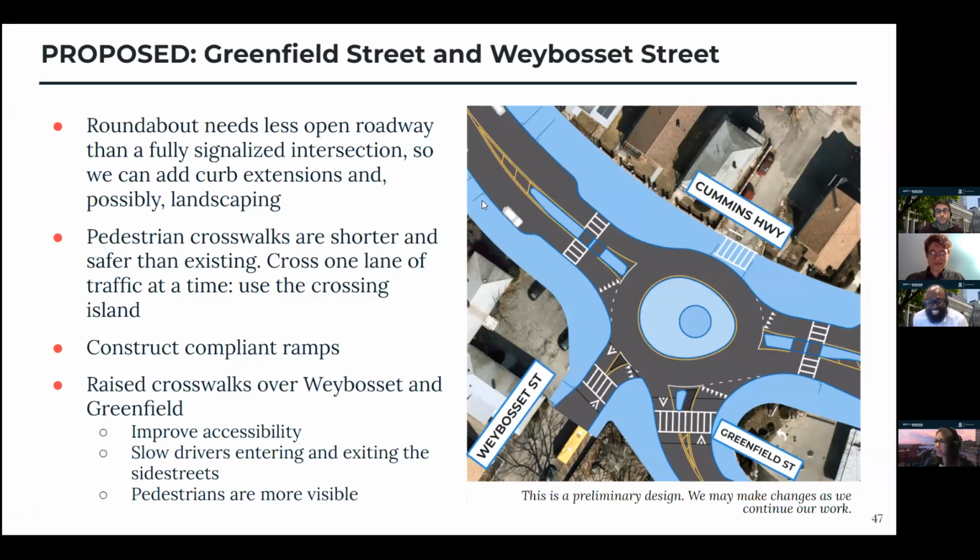Thank you. Sure. So again, we're still working out all of the details in this blue area, but essentially the cyclists will be around the edge. They will not be in the travel lane. They'll come over here and cross Bossett, and then there's an island to wait, and then to cross Greenfield. So a driver who's coming through and wants to turn down Greenfield will be able to leave the roundabout.